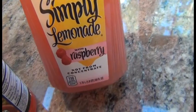And then they also wanted the Simply lemonade with raspberry, and this is actually pretty good. I mean, this, I don't know if you can see it.